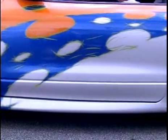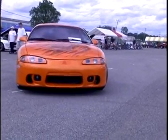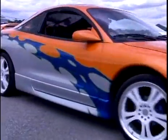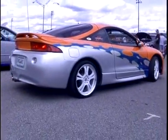To sum it up in many words, there's not much of anything on it that's original. From the exterior to the interior, there's something that'll catch your eye. You can walk around this car 3 or 4 times and you won't see everything it has to offer.